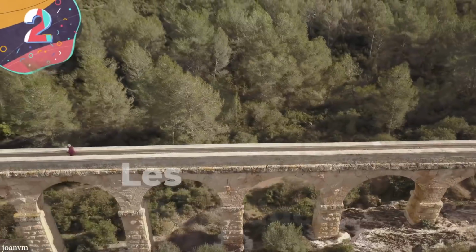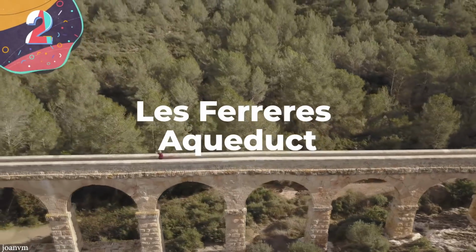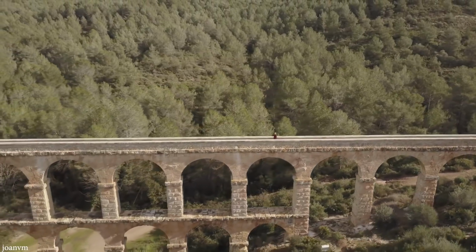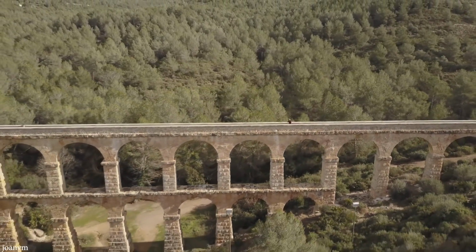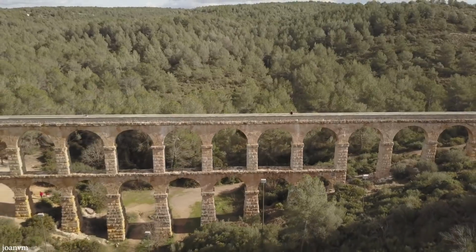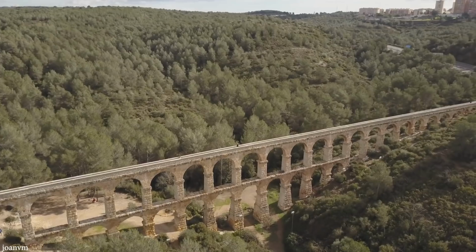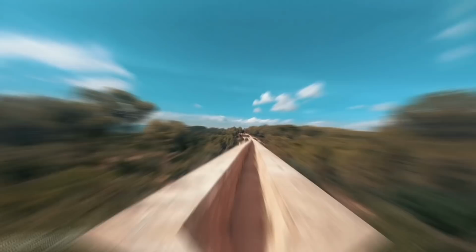Number 2. Le Ferreira's Aqueduct. Also known as the Point del Diable, or the Devil's Bridge in English, the Ferreira's Aqueduct is among the largest and most well-known in the world. Constructed by the ancient Romans, the Ferreira's Aqueduct was built to carry water to the city of Tarraco, which is now part of Catalonia, Spain.